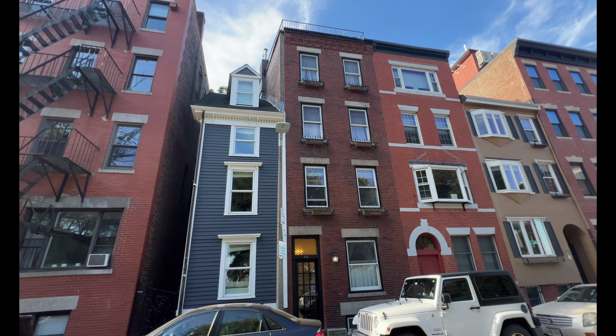And then we went on to Copp's Hill Burying Ground, and right across the street from there is the Spite House, which was interesting to see. I mean, just since you're there already, you might as well look at this tiny little skinny house built to block views.